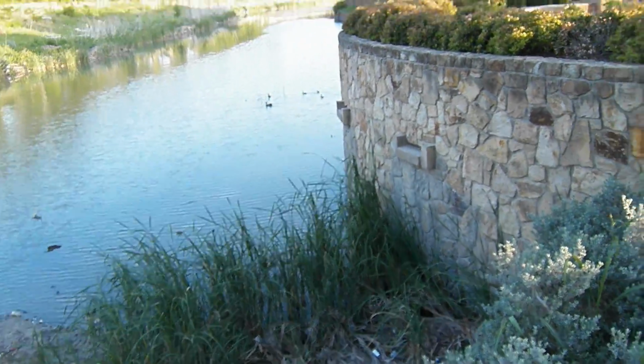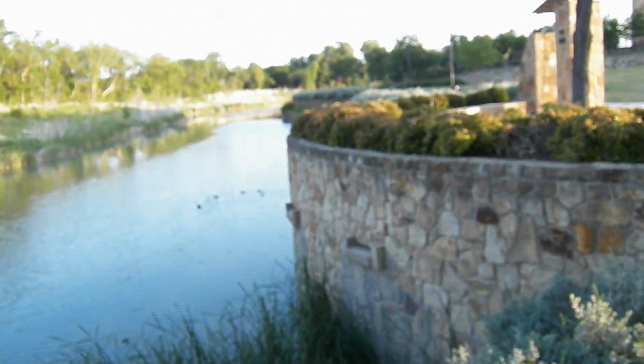Wow. They're gonna have to dredge this pretty soon. It's all filling up already. That's not good. All this used to be water down here.